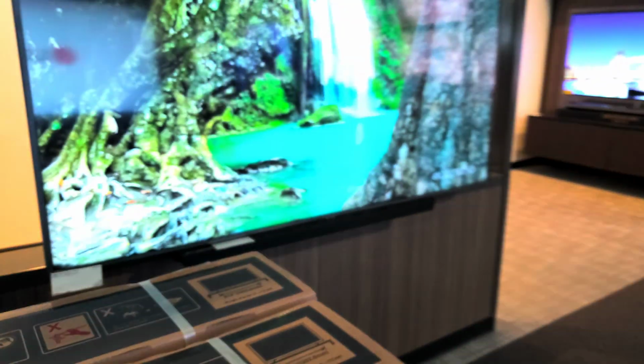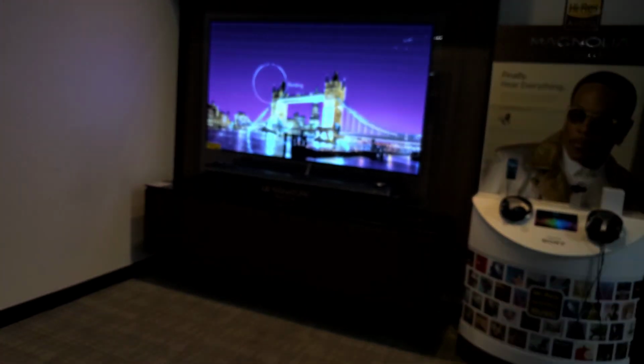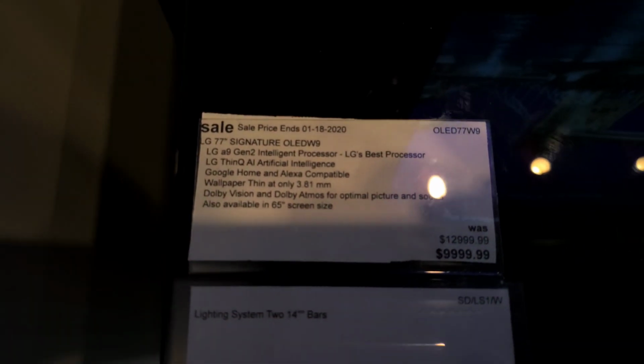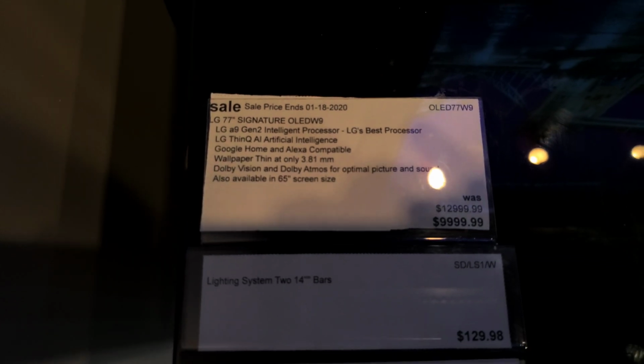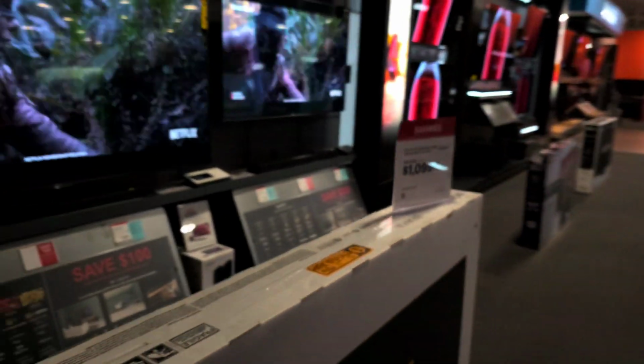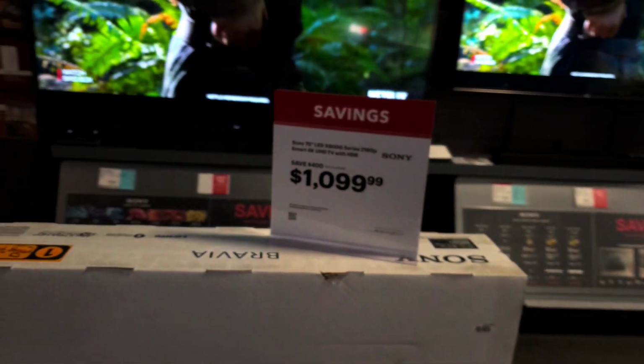And your usual suspects. Now quickly, when we're looking at something like the LGs, this is their signature series. 77-inch W9, it's $10,000. So that one's clearly not on sale. 800G, $1,000 for 75-inch.